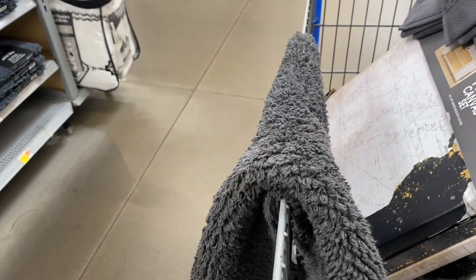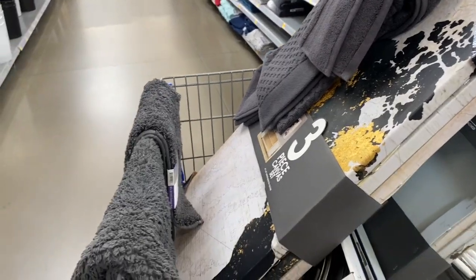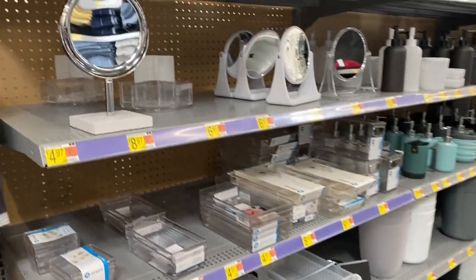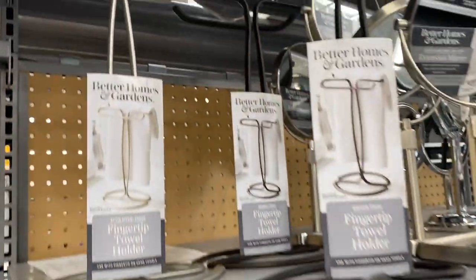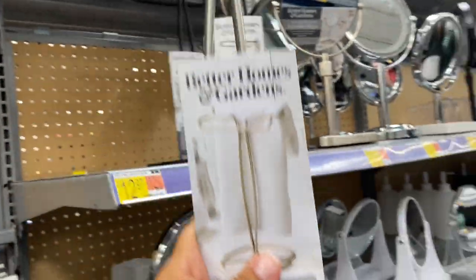I did pick up this bath mat yet again because I just think it is a nice thing to have hanging over your bathtub and obviously it's very useful.